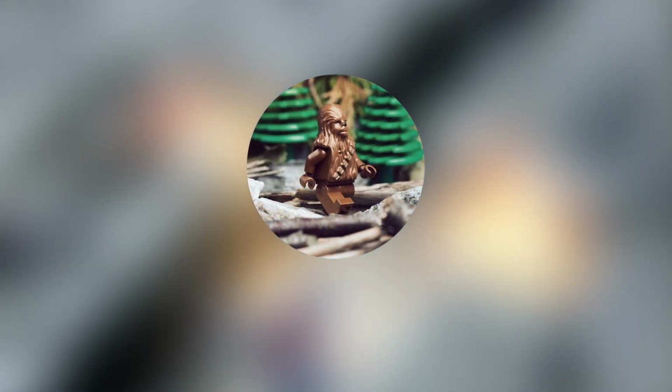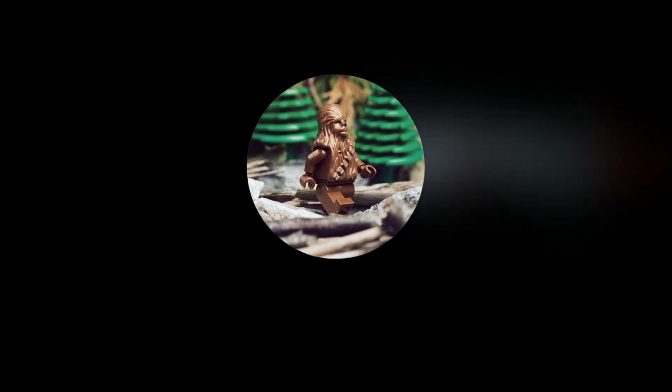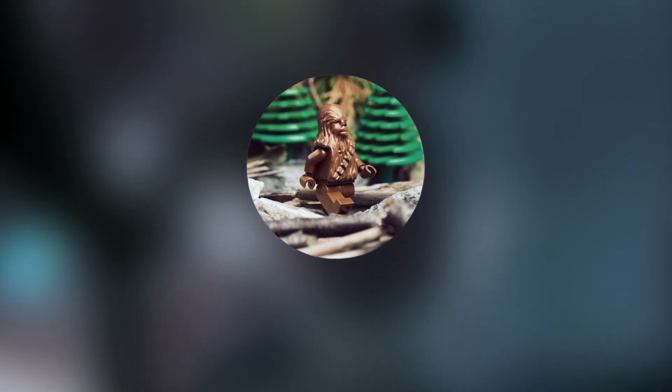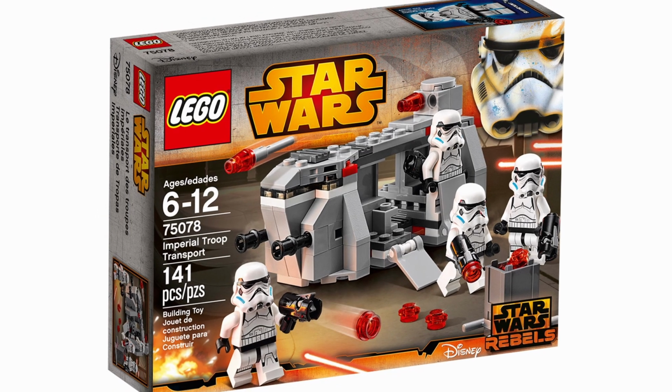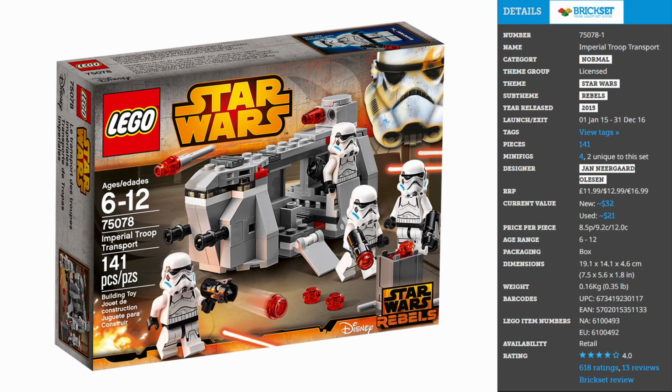Anyways, hopping into the list, starting off with some honorable mentions, which are really just the 13th, 12th, and 11th spots. The first honorable mention is 75078 Imperial Troop Transport with a total of 47 votes, making up just 1.81% of the total poll.